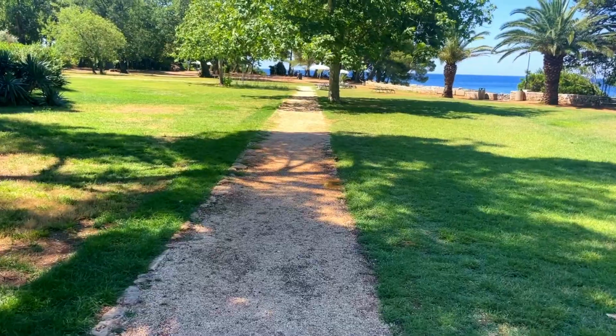So what do you think? It's so quiet. It's like this peaceful little sanctuary. The scenery is gorgeous.